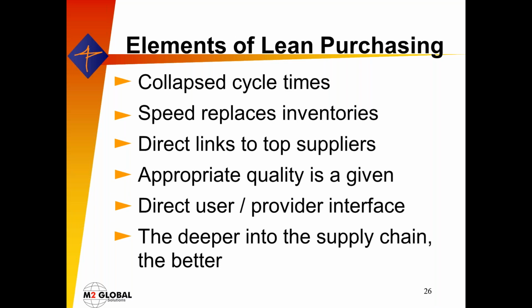Do you have supplier managed inventory? Do you have Kanban with your customers or your suppliers? And the key here is the deeper you go into your supply chain, the better it is and the more efficient you're going to be. And we'll spend a fair amount of time covering that.